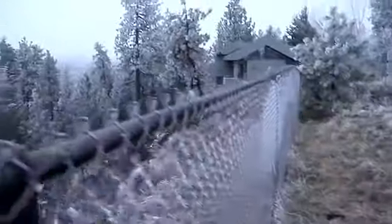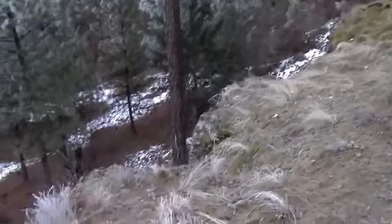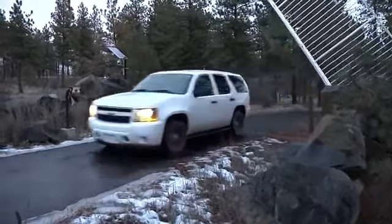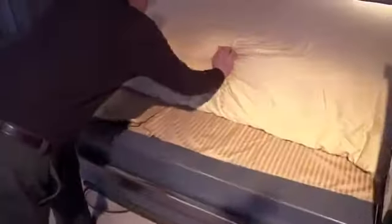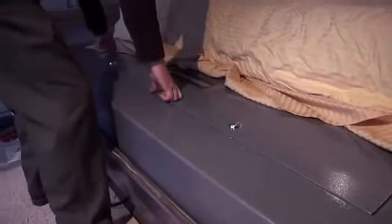John's home sits on a cliff on the edge of town. The terrain makes it tough to even reach the premises, and if you do make it inside, you'll find security measures galore. The bed bunker comes in 2 or more sections. Each section weighs 650 pounds. Makes it very difficult to remove from your home.